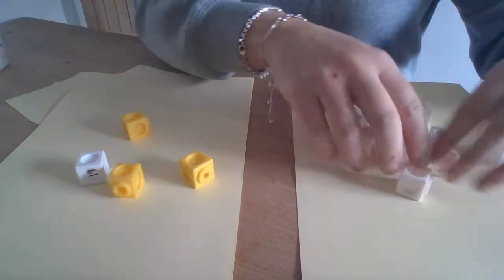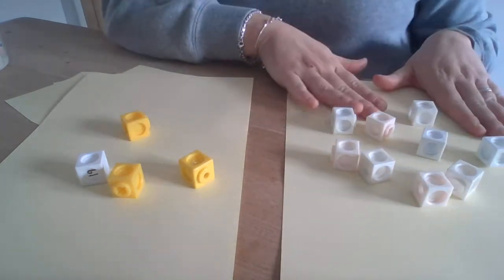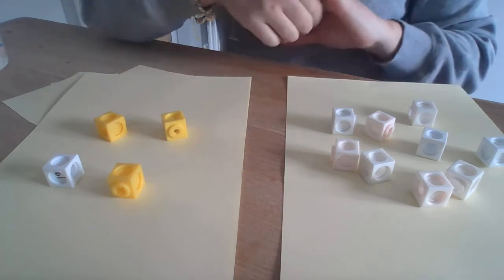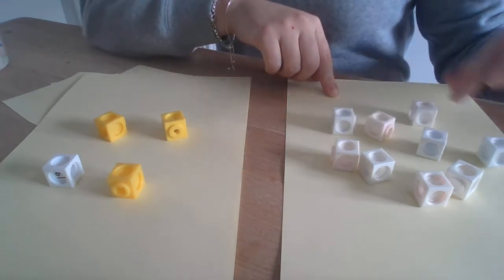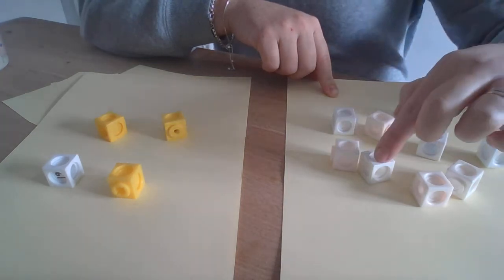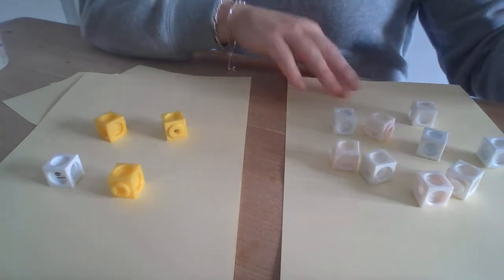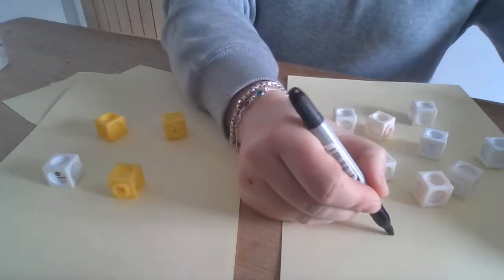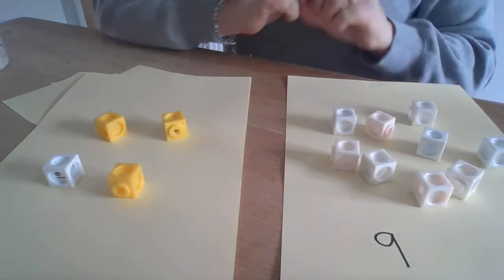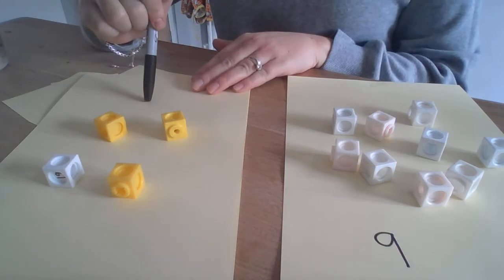Okay, so on this side we need to count how many we've got, and then on this side we need to count how many we've got. Are you ready? So I've got 1, 2, 3, 4, 5, 6, 7, 8, 9. 9. So I'm going to write the number 9. And then I'm going to count how many we've got in this group.